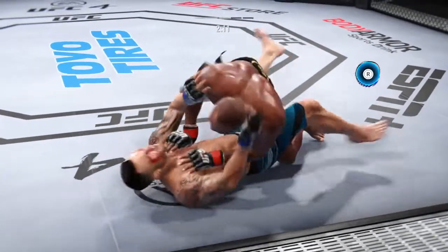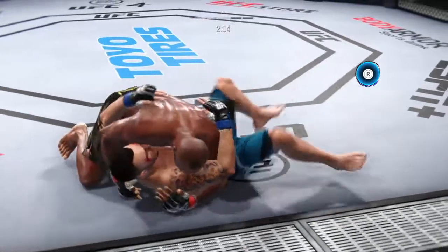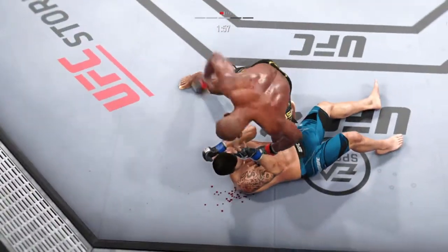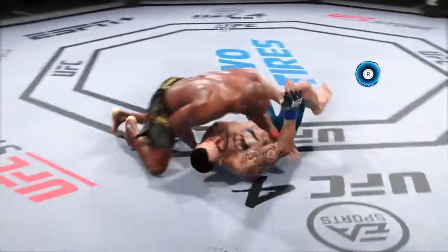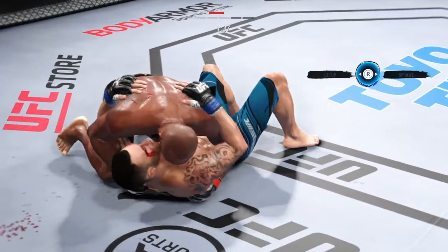Well, both fighters pretty comfortable on the ground, DC, but you got to be very careful hanging out here for too long if you're his opponent. Oh, he's got the knee on the belly. Could be trouble defensively. Well, he continues to manhandle him here on the ground. Side control now, DC. A lot of options at his disposal from here.